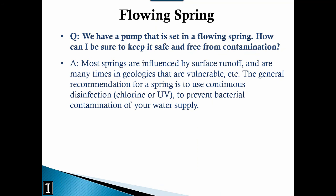So in general, most of the time if you have a spring, you need to have a continuous disinfection system. That means either chlorine or UV: a continuous chlorinator pump, or a UV system, which they make nowadays for private wells. There are a lot of them in Tennessee and Kentucky, where they have that same issue, with a lot of springs out in rural areas. That's the only way really to prevent bacterial contamination of your water supply, because it's susceptible.